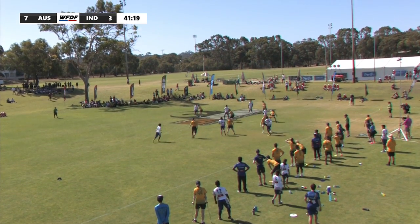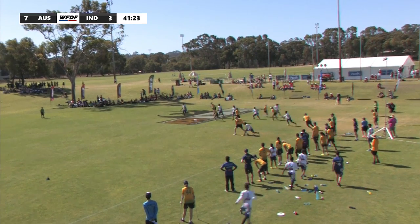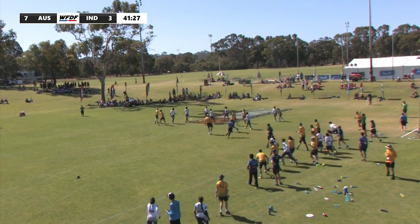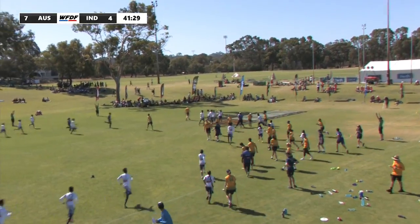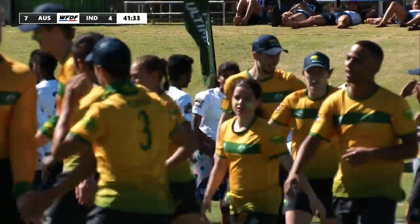She's looking for an option here. She's found one in Shiva again. Shiva makes a big swing, and it's a swing into the end zone. Caught beautifully, safely, and the Indians have 4 points to Australia's 7.